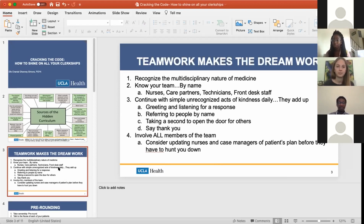And I think one of the easiest ways to do that is to refer to people by name if you can. I personally am terrible with names. I always forget. So I've been doing this since I was a medical student. I still do it now. I carry index cards in my pocket with all the names of every staff member that I work with until I remember it. And I still keep it in my pocket just in case. So this is a way that you can connect with someone on a personal level, and this means everyone.